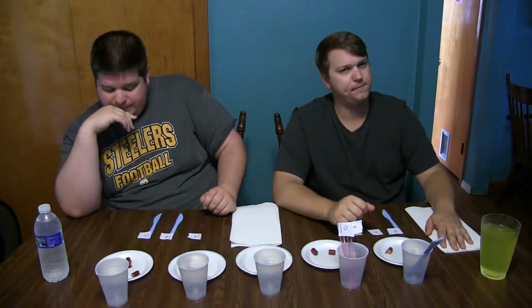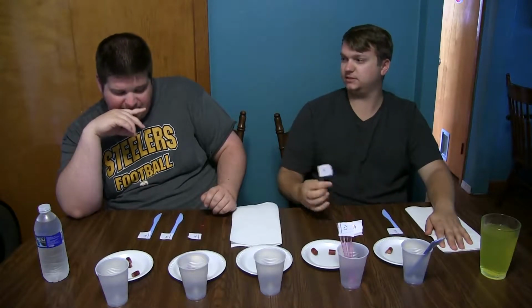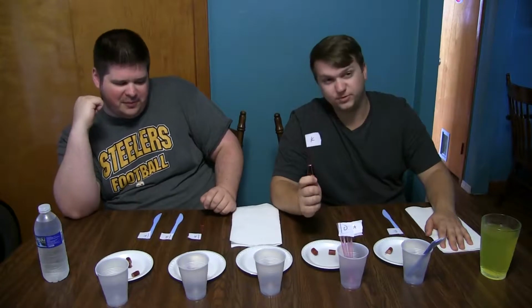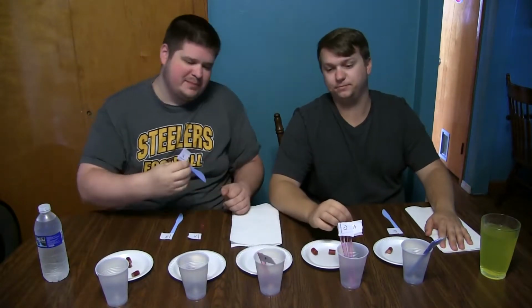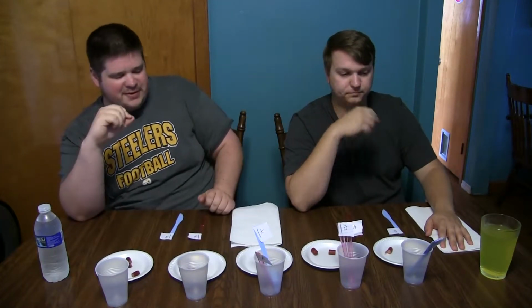I'm thinking I gotta go down under with this one. This is kangaroo. This is definitely kangaroo. 100% guarantee this is kangaroo. I gotta agree. Never had it before. I gotta agree that, I mean, it's got such an interesting flavor.